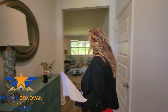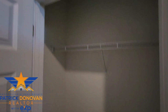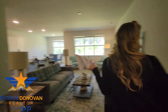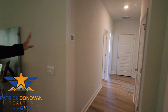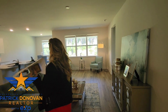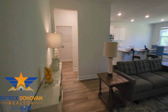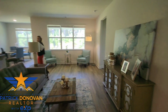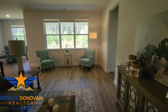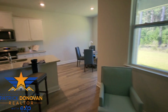All right. Nice entryway. Coat closet, nice. All right, and over. Split plan, so you'll have 3 bedrooms back there, bathroom, and then the owner's suite is over on the other side. But all open. We love our open floor plans. Look at this, wide open. You said how many square feet was this one again? This one's right under 1,900 square feet. 1,891.